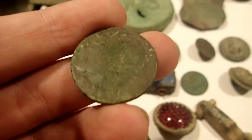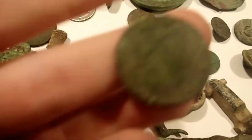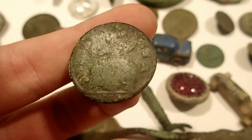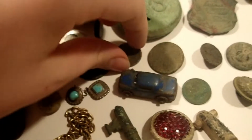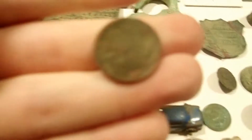This was a King George II. You can see... There he goes. There he is. You can see the bust facing left. It says Georgius. You see Britannia on the back. Stunning coin. That's one of the best I've seen from us, at least. Some crazy coins out there.